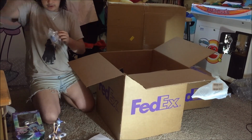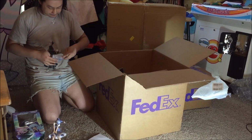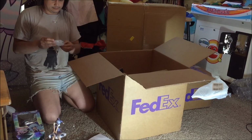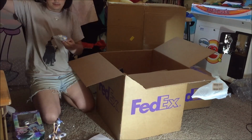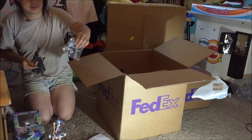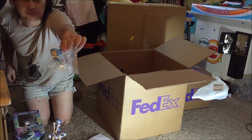Next up, another Cirno figure. This is a little one. And there she is, being extremely smug.